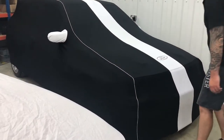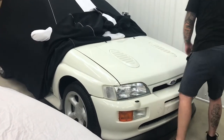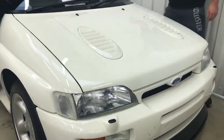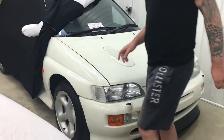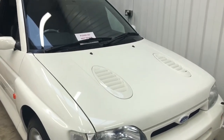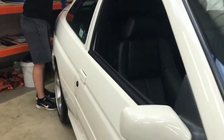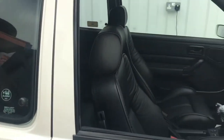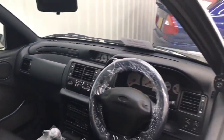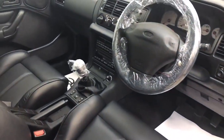This is a special car under here. This is an Escort Cosworth, which most people will be very familiar with. Quite a well-known car. This one is a bit special. This is, as far as we know, the lowest mileage example left, certainly in this country. And it looks like a really nice example as well. I remember hearing that you've got a really, really nice low mileage one of these around. It certainly looks nice.